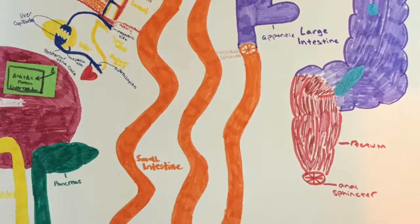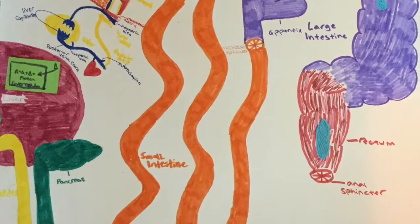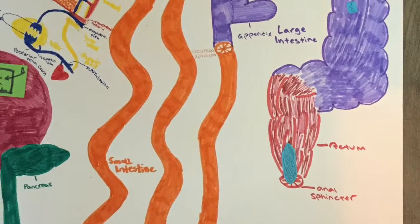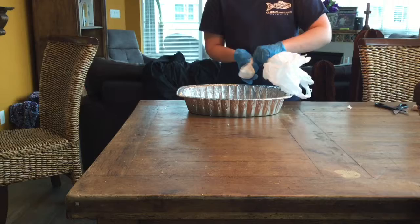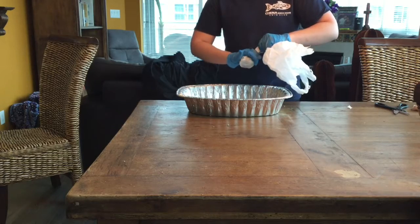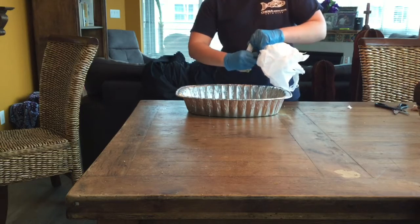Once the feces enters the rectum, peristalsis starts and the rectal wall stretches. Nerve impulses to the spinal cord signal muscle contractions, relaxing the anal sphincter. Finally, feces is expelled through the anal sphincters in a process called defecation.